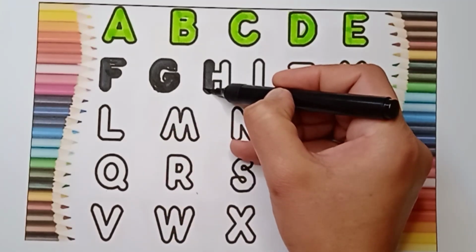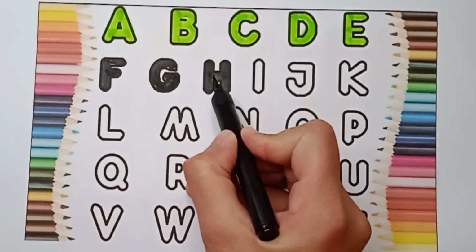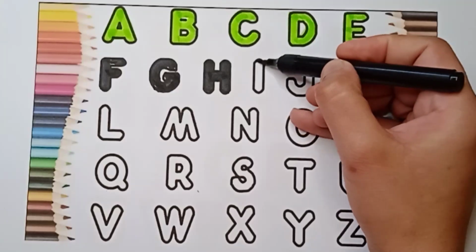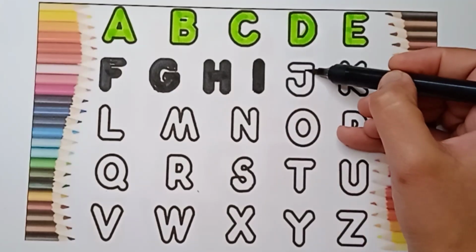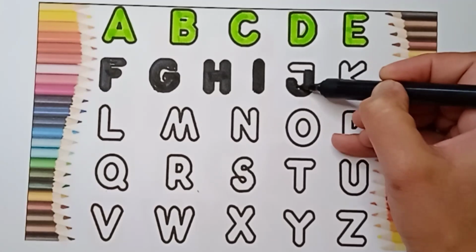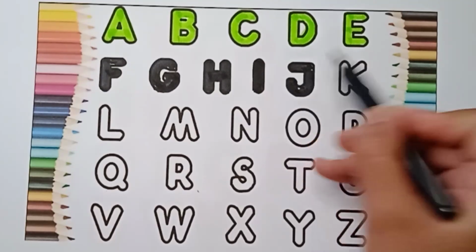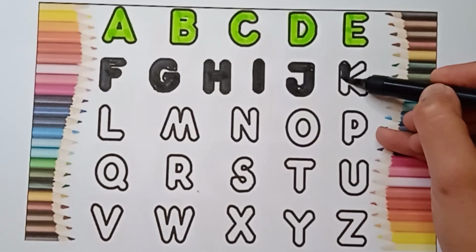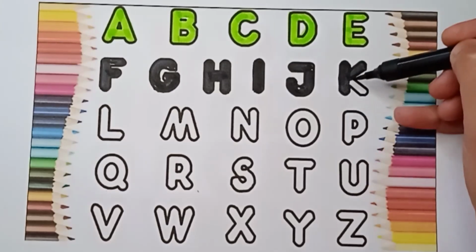H. H is for house. I. I is for ice cream. J. J is for jar. K. K is for kangaroo.